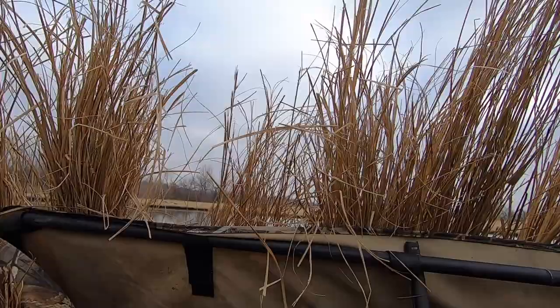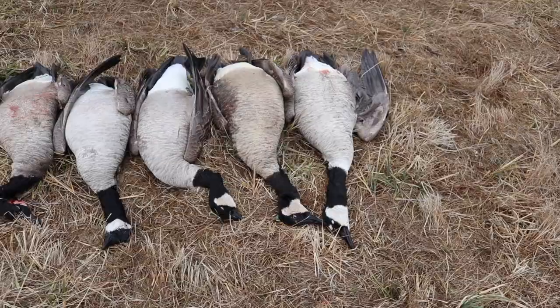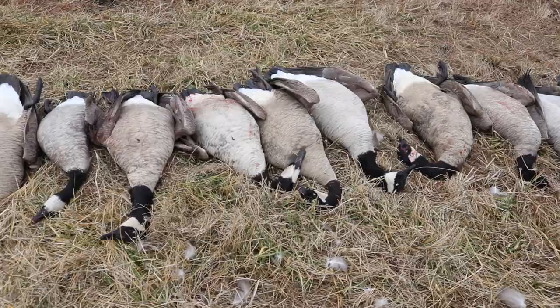You ready, boys? Wait. Take them now. Heads up. Well, guys, this was a pretty good hunt. We ended with 20 birds total, and all of them were shot over the decoys coming into the pond. Nothing to complain about on this one.